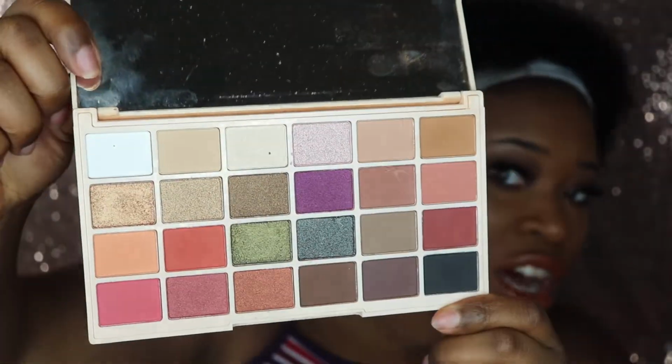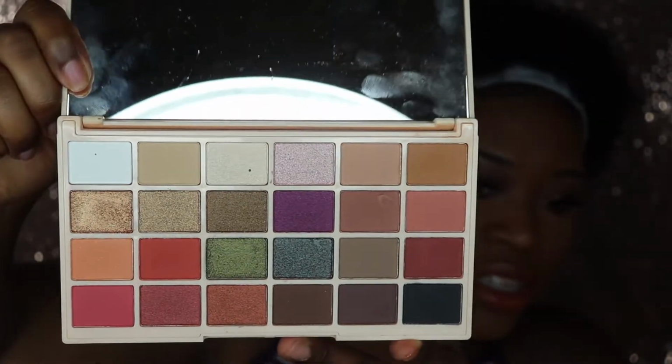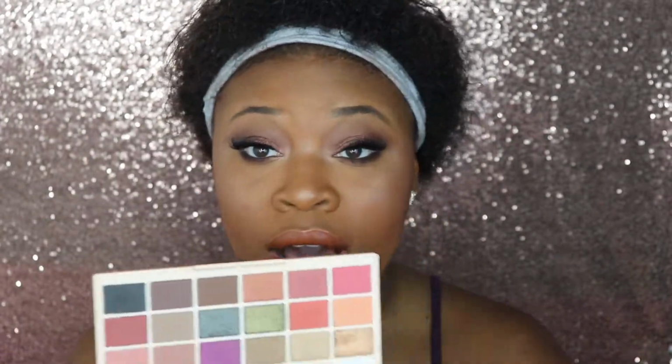Look at these colors. It's so many colors for the price, and you get a huge mirror with it. I've really been liking this gold shade. I use this brown shade. I just use a lot of colors in here. So this palette does take a little bit more time to blend out, but it's a drugstore palette with all these different colors. And I thought this is a great starter palette.